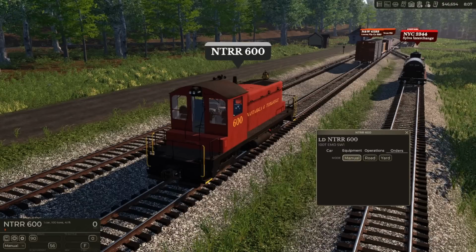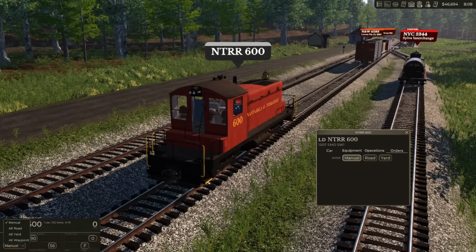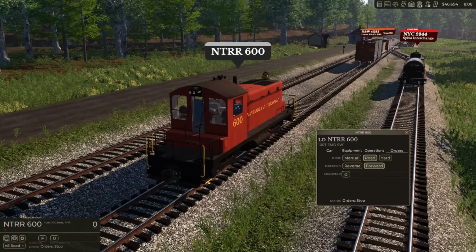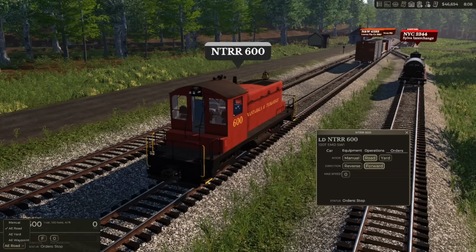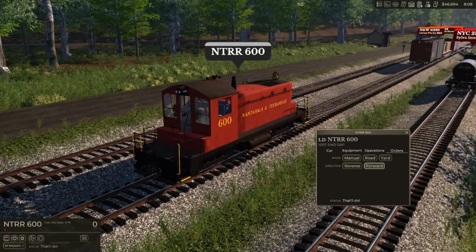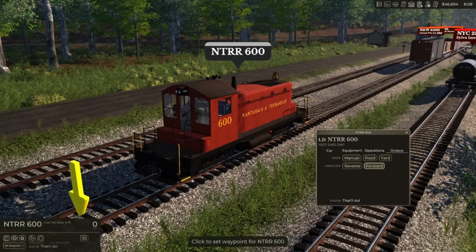I'll bring this up. We're going to go down here to where you see the change from AI and all that. Now it says AE, so it's automatic engineer. You can still set it to road. So if you like the old school way of doing the fusees or flares or whatever you want to call them, you can still do that as far as I can tell. But we're going to go down to AE waypoint. And when you click that, it totally changes some stuff around. So I'm going to click this little icon here, which is set waypoint. If you're right up on your locomotive, it brings this up.